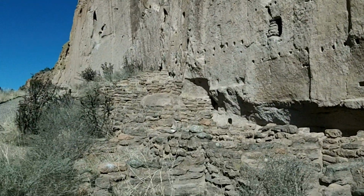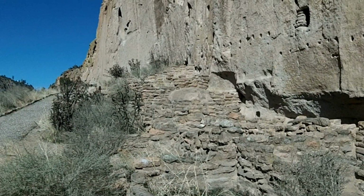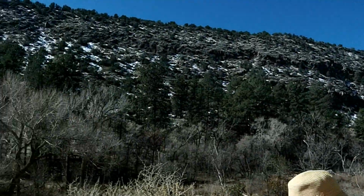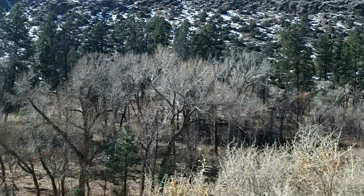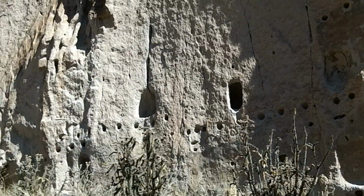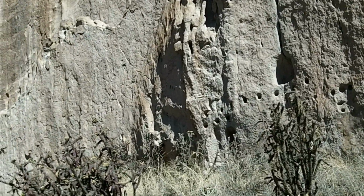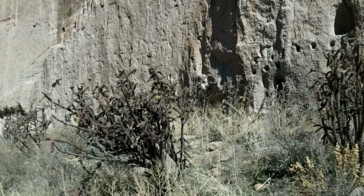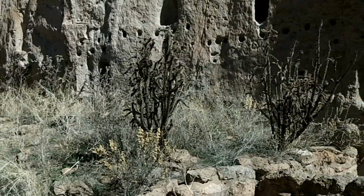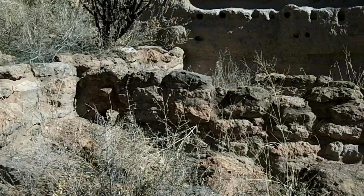There are quite a few of these houses here. And then again, if you go across, that's the other side of the valley with the river down below. Just a few more. And a lot of the cactus plants. And this is where the houses end.